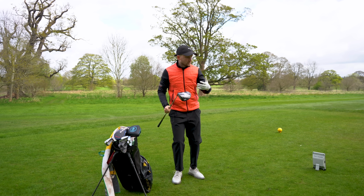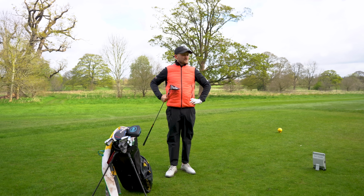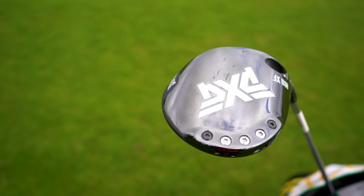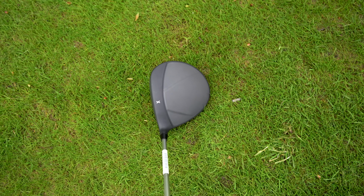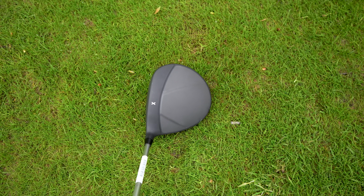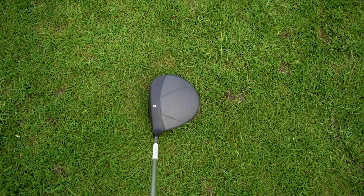Before we look at any of the numbers and see how this flies down this fairway, she's got to do well today because it's seriously windy. First impressions: this is definitely an XL head. The one thing I would say looking down on this is that it's seriously rounded. If you look down at this driver head here, you can see how rounded it is.